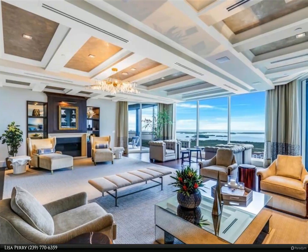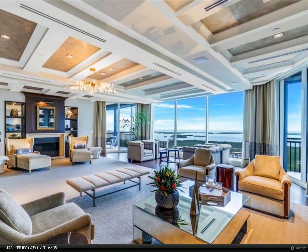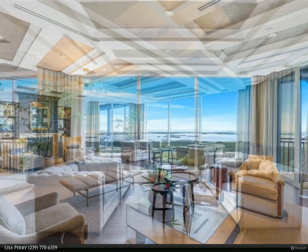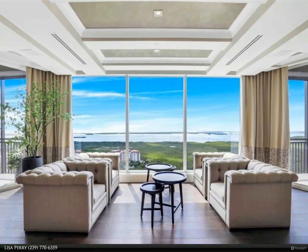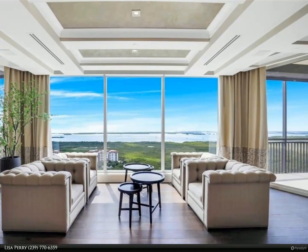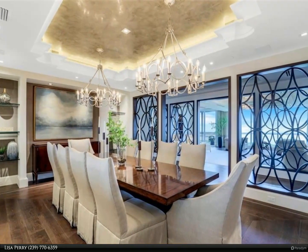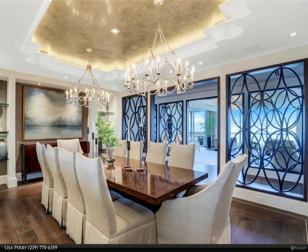Assiduously appointed from the exquisite porcelain, marble, and wood floor inlays to the stunning and artistic ceiling/wall details throughout. Boasting floor-to-ceiling glass with limitless views of the iconic Estero Bay and Gulf of Mexico. Four spacious balconies. The dual island kitchen and gathering room feature Wolf and Sub-Zero appliances.